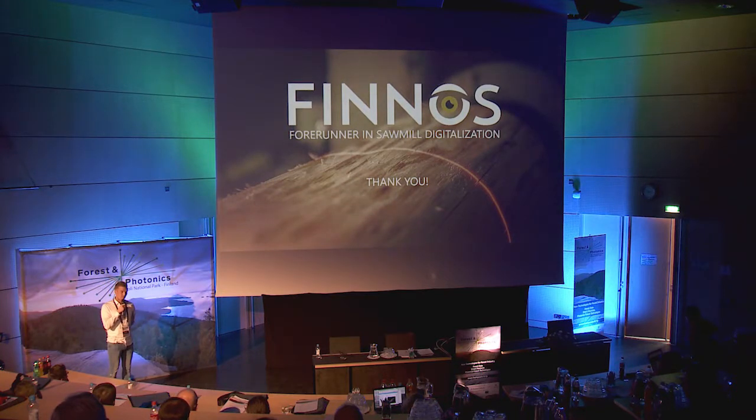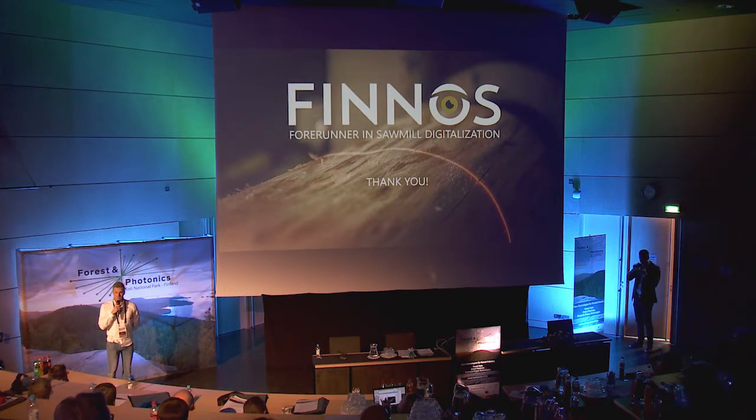In the first stage, we would gather a lot of data from different places around Finland, measure the logs on site with X-ray and laser and stuff like that, and then try to combine that with all the information that is at the moment available from the harvester heads, and then find a correlation with, for example, knots.